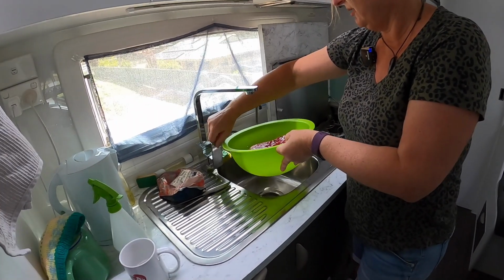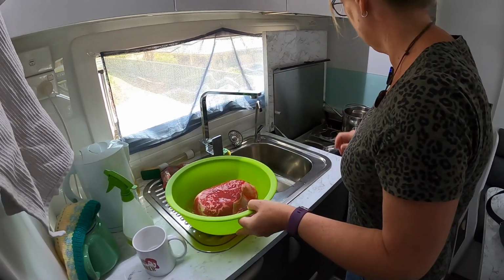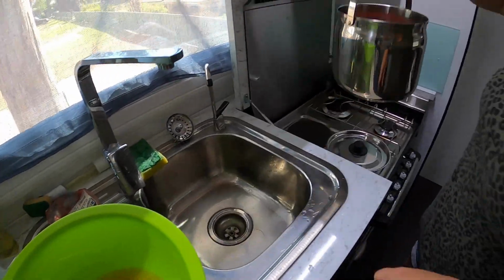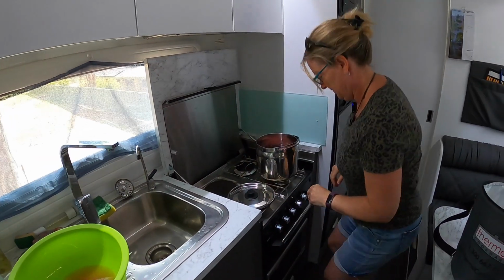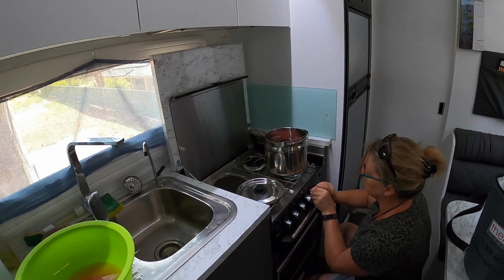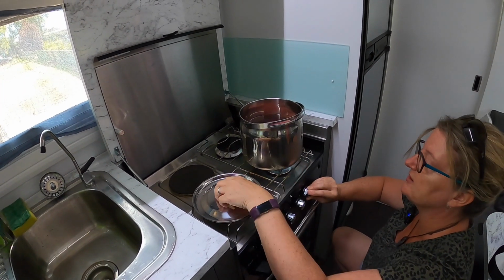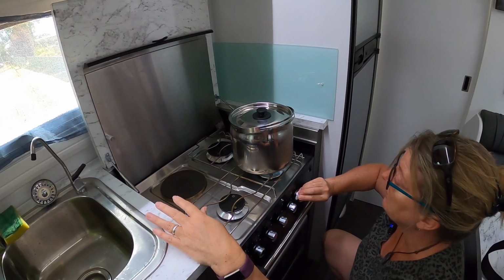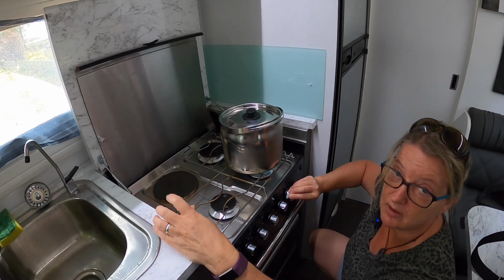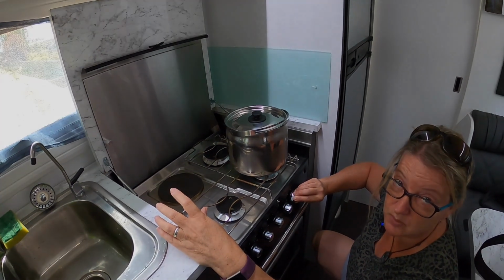So I'm just going to give it a little bit of a wash like that, making sure I've got enough water to cover that meat. Then pretty much you just put the lid on, and you bring it to the boil, and then you let it simmer and have a real good solid heat for 20 minutes, and then I'll tell you what you do after that.